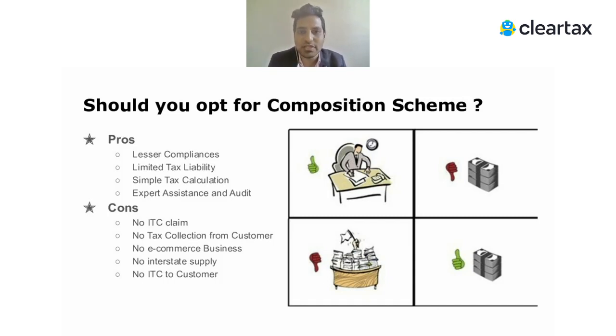So if you are into B2B business, or if someone comes to you and you get a bulk order from a business, though you are supplying to customers only, but if you get a bulk order and he says that I want you to charge me GST, you cannot charge him because he'll not be able to claim ITC. So business decision also is an important point in considering cons. You cannot sell on Amazon, Flipkart, and all those e-commerce operators who are required to collect tax on all the turnover that is being done through them.